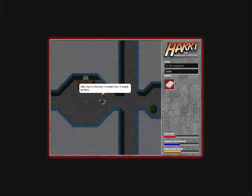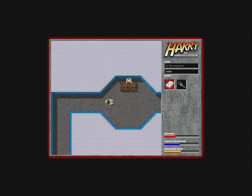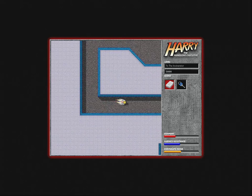Whew. Ah, here's the key. I wonder how it ended up here. This office, man, just slack. Ooh, yeah. And huge. And look at this guy, he's throwing floppies. I bet you the joke is that they're AOL floppies. Is that it? I think I see an AOL logo on there. Yeah, definitely. It's a good gag. Really dates this, but I feel like the entire game dates itself.